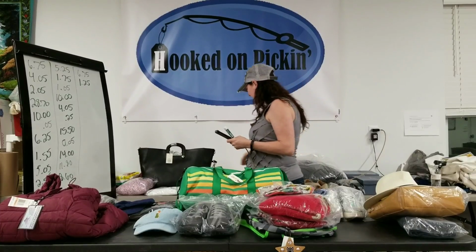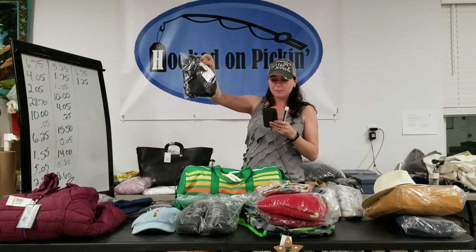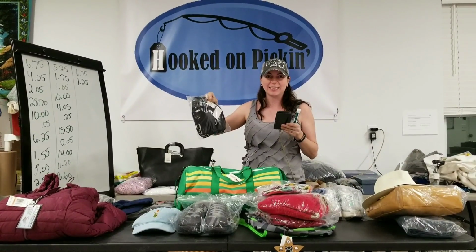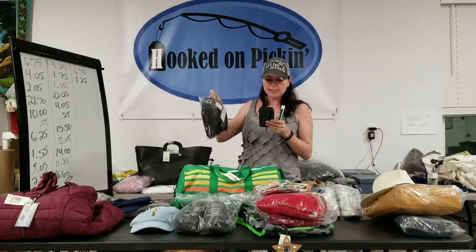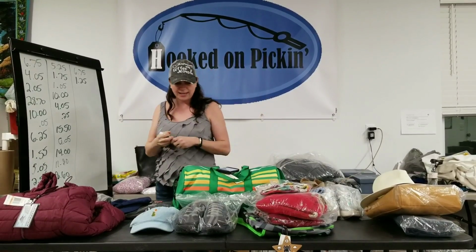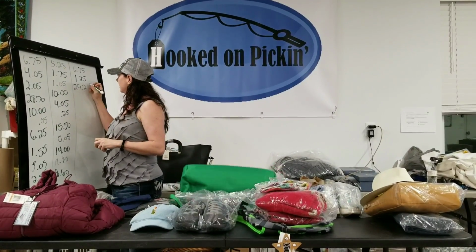Alrighty. This next item is a La Blanca strappy one-piece swimsuit. It is March 19th. Let me remind you, March 19th. It's not summer yet. Swimsuit. I paid $1 out of a liquidation box for this. Made $30.20, so $29.20 on a bathing suit in March.